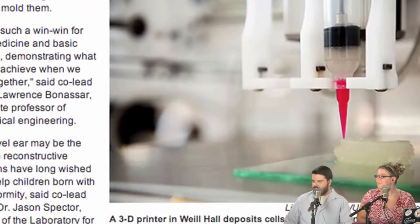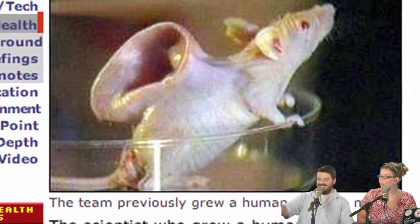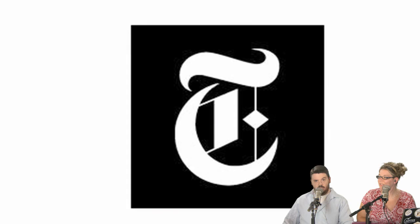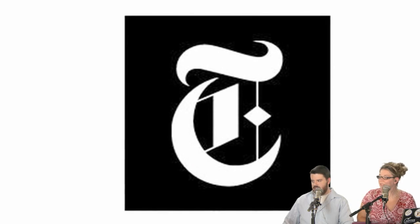This project is the first time that scientists have grown a human ear on a mouse. Wow. In 1997, scientists implanted cow cells and a biodegradable mesh in the shape of a toddler's ear onto the back of a hairless mouse. In 1999, an anti-genetics group put a full-page picture of the mouse as an ad in the New York Times, claiming that the mouse was genetically engineered. But in fact, no human cells were used, and the mouse was not genetically modified at all.